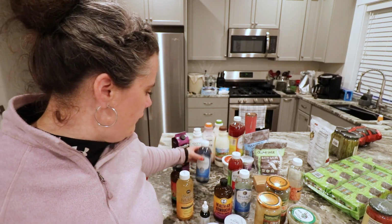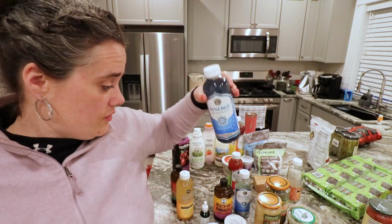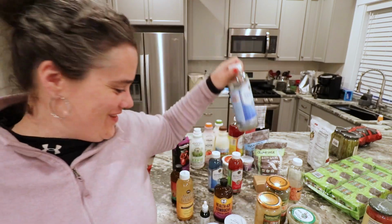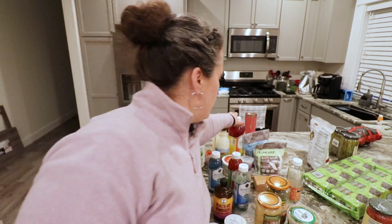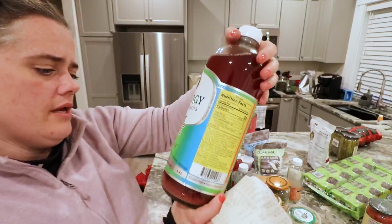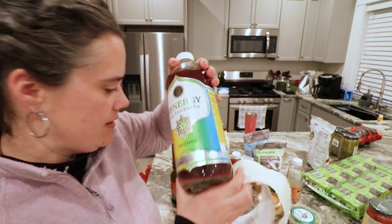GT's Sacred Life. I bought 2 of these because I had this when I was in Hawaii. My sister bought one of these and I thought it was delicious, so I knew I'd like it. So I bought 2 of those. I already had one on my lunch break. It was delicious. So I bought 2 of those, $3.99 each. And then this one, the big mumbo jumbo bottle. This is 48 ounces, so this is the equivalent of like 3 of those bottles, I think, whatever math is on that one.